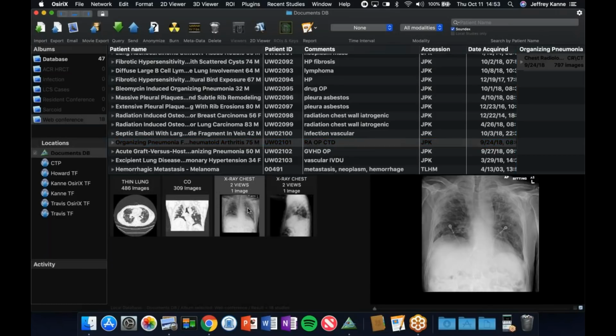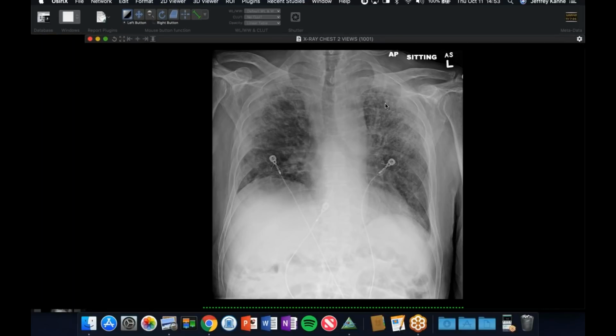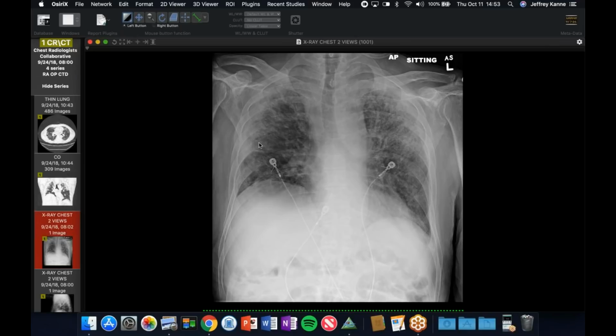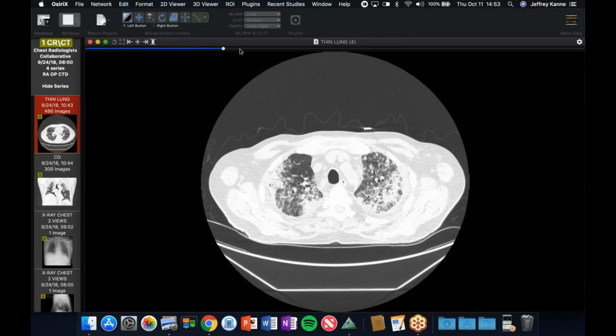Okay, and just a companion case. This is a 75-year-old male who has a history of rheumatoid arthritis and presents short of breath. And you can see we've got this peripheral consolidation distribution. The classic one that we think of is chronic eosinophilic pneumonia. But with this rheumatoid arthritis, we think about CTD-related lung disease. And so when I see peripheral consolidation, of course, I'm thinking organizing pneumonia. He had been on some drugs, but that didn't seem to be the issue.